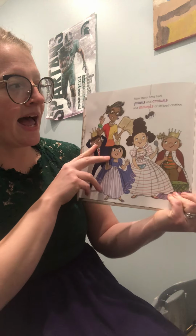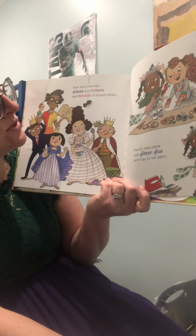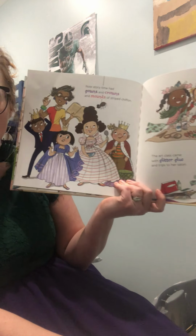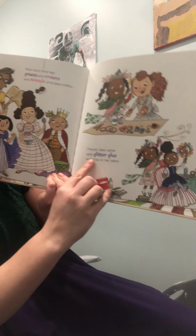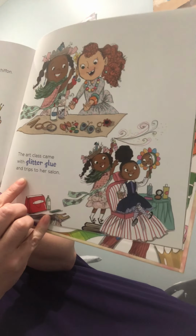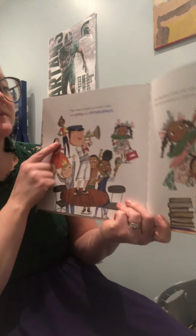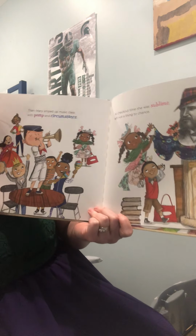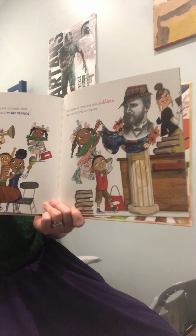Now story time had gowns and crowns and mounds of striped chiffon. Chiffon's just like a type of fabric. The art class came with glitter glue and trips to the salon. They're getting their hair done. Then Mary amped up music class with pomp and circumstance. At checkout time, she was sublime, left not a thing to chance.